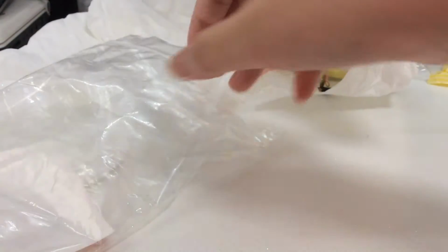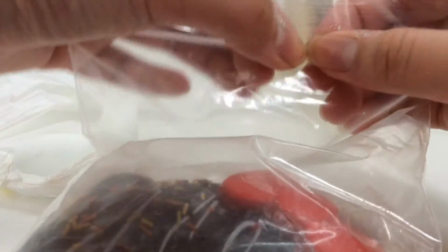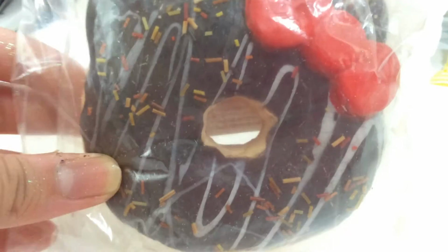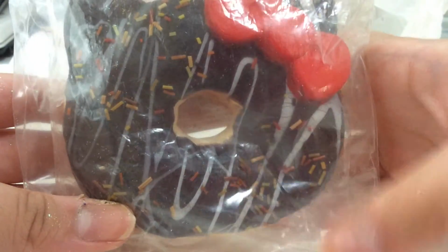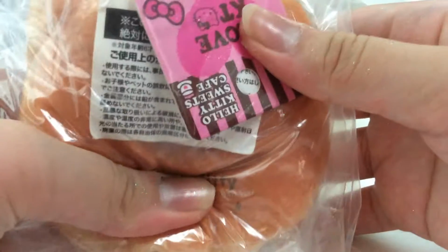I am just so amazed at how squishy this donut is, so squishy. Thank you so much for trading this one with me, because she was a bit unwilling at first, but she was so nice and allowed me to trade with her. By the way, I traded this with her for my My Melody hot bun, which I think is non-reproduced, and my Cafe Sakura pink croissant. I'm going to squish it again, but this time in this bag. It's so squishy! Oh my god! I'm freaking out right now. I love this one to death, and I will not squish it anymore.